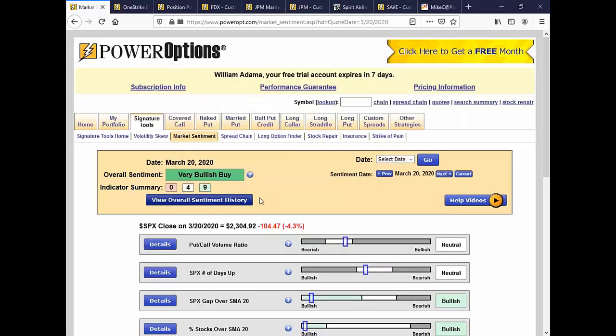I was trading other strategies during March, managing some calendar spreads as well, still doing some of the married put positions, doing some adjustments on those, and some standard collars and bearish collars as well. Not short collars, but bearish collars.